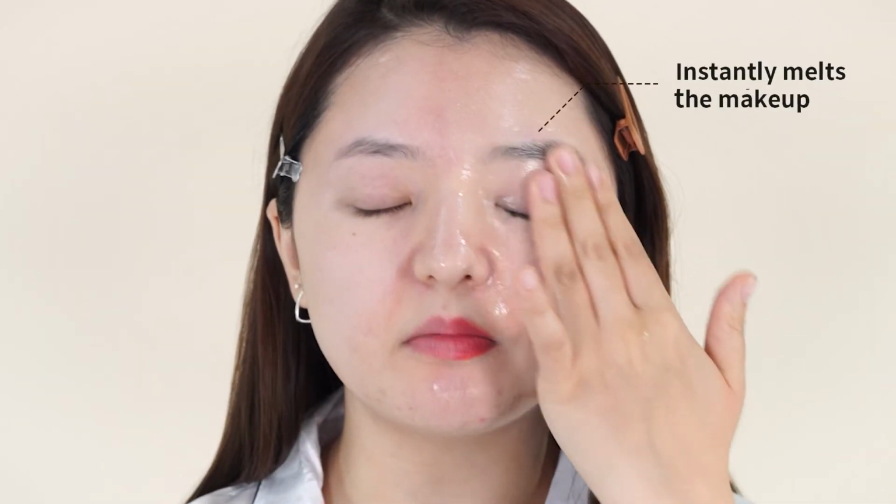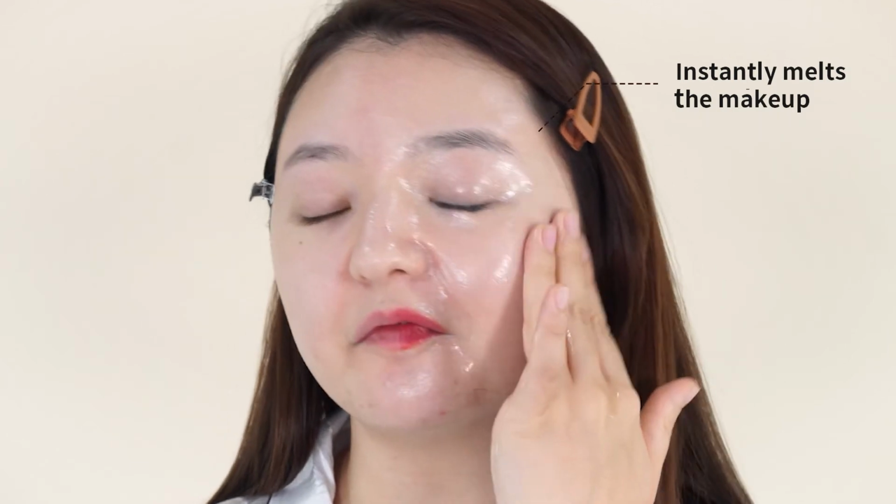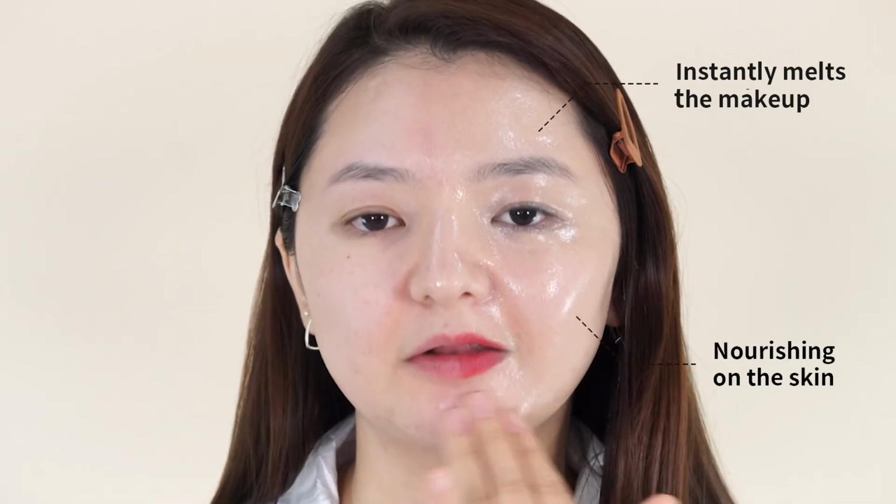It melts away all my makeup, as you can see, quite fast, and feels quite nourishing on the skin. You can see how the makeup melts off on the skin. So it seems like the effectiveness of cleansing oil is quite similar to the cleansing balm. It has removed almost all of my makeup, as you can see, and even my waterproof mascara. But let's double check using the microscope.